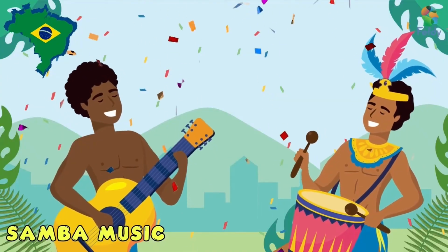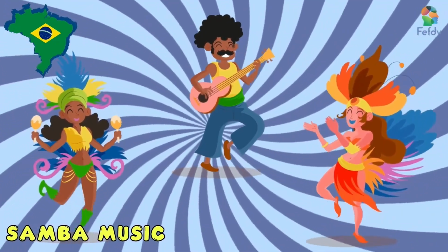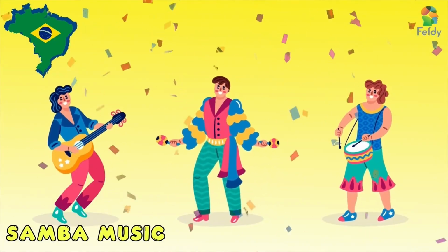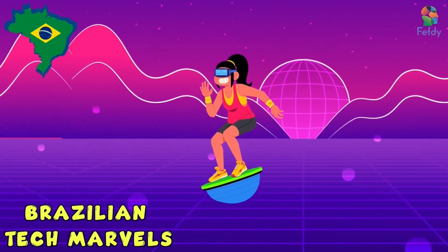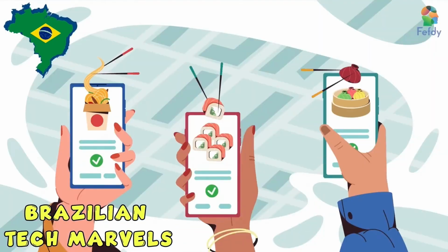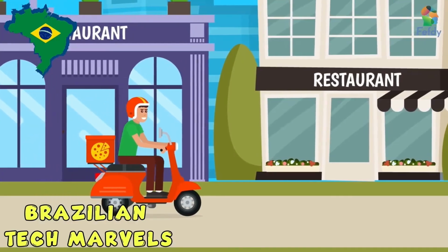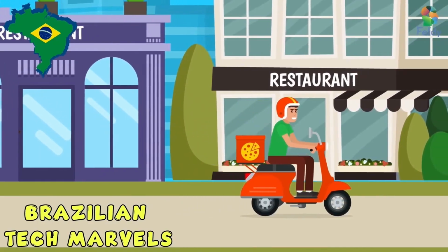Samba music. Do you know what Brazil's secret weapon for fun is? Samba music. It's a beautiful dance number that makes the Brazilians groove all night. Brazilian tech marvels. Brazil's tech marvel is the iFood culinary adventure app at your fingertips. It's just like Uber Eats, Swiggy or Zomato, where you can order delicious meals from your favorite restaurants and have them delivered at your doorstep.